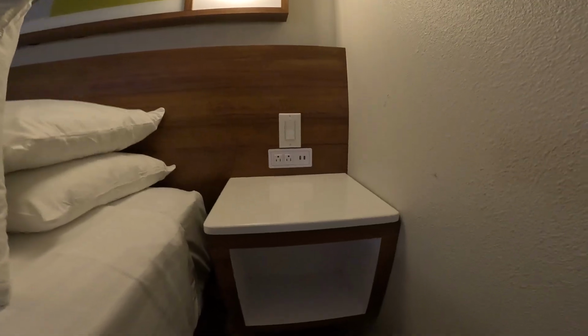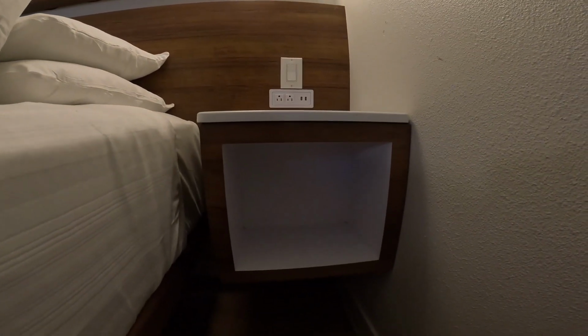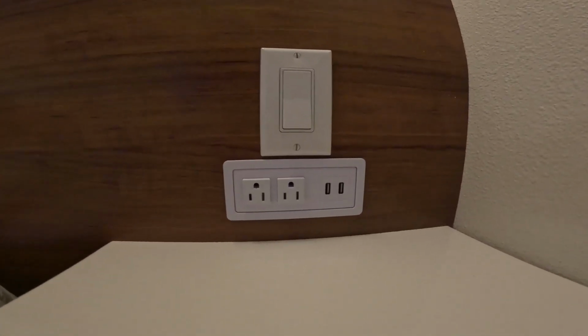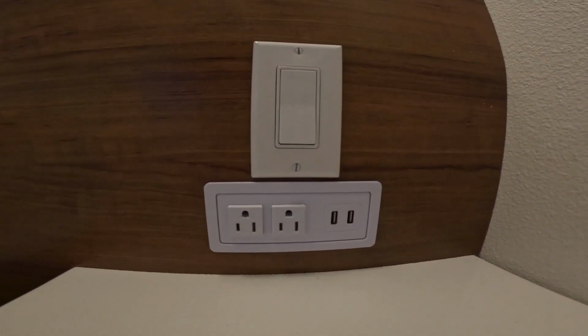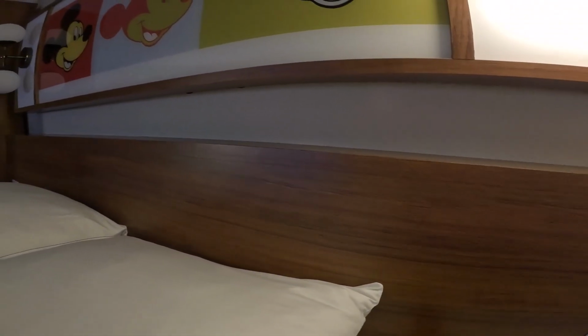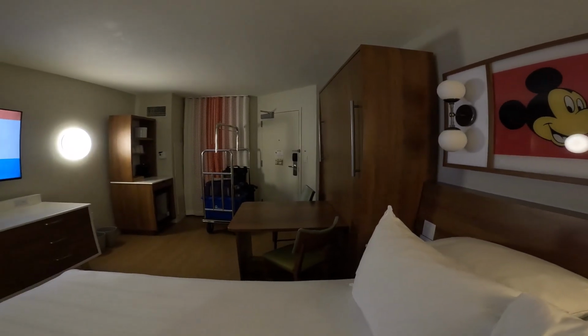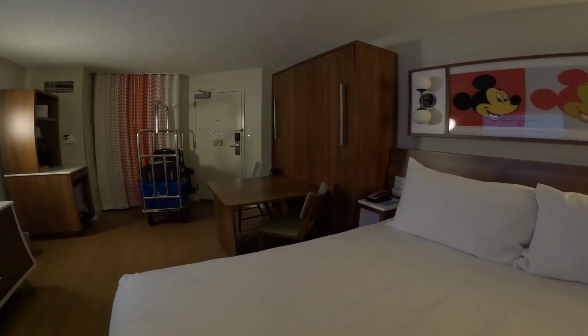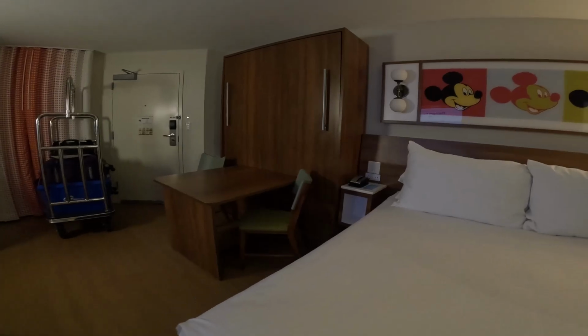Floating nightstands with open storage cubbies flank the beds. Light switches and outlets with 2 standard plugs and 2 USBs are situated on either side of the main bed. A Hey Disney voice assistant sits on the nightstand closest to the door. You can use it to request extra blankets or towels, among other things.